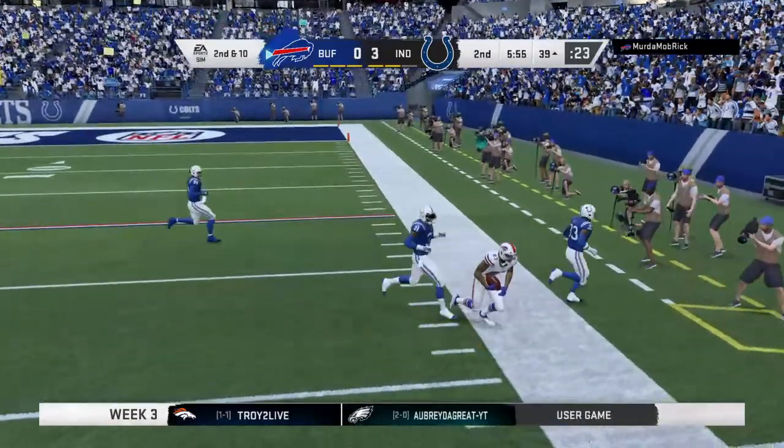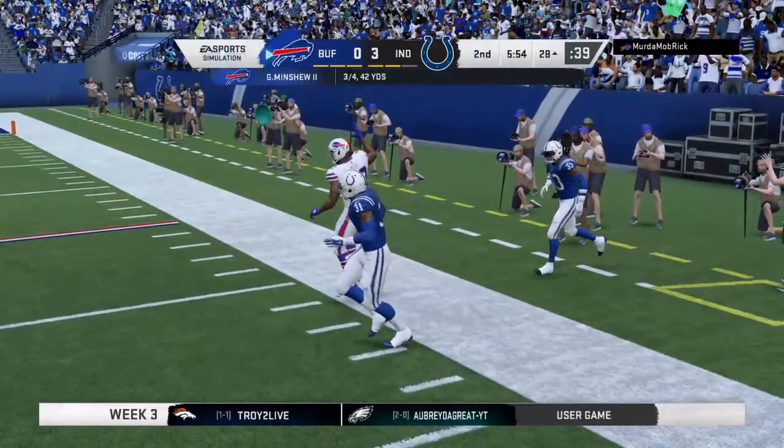On 2nd and 10, it's Minshew. That one going to be complete to David Moore. 11 yards and a Buffalo first down.